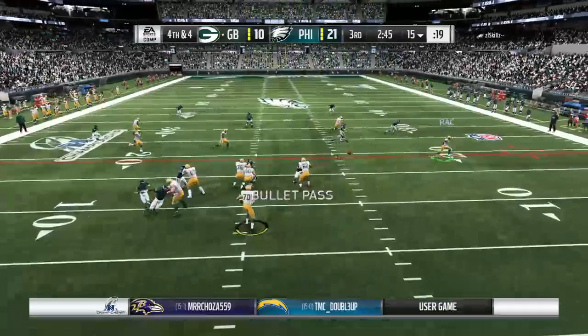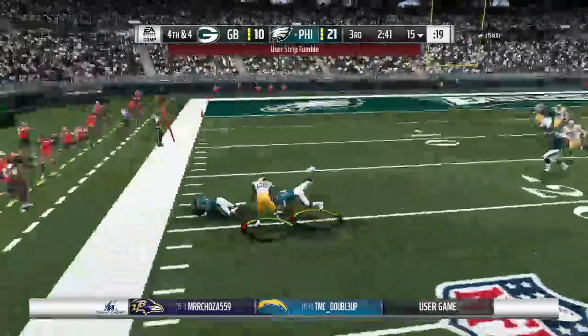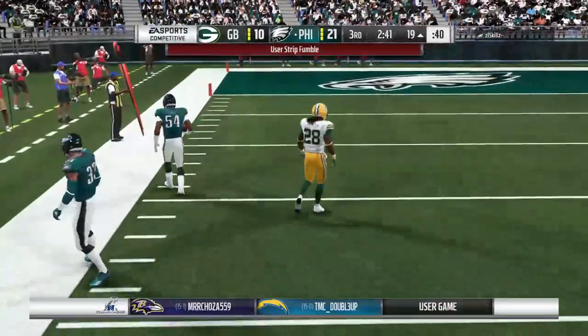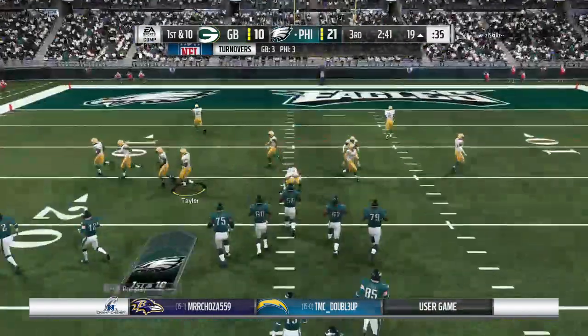They're indeed going for it as they look to throw. And he's going to have his running back. It's complete. And it's a fumble. And it's picked up by the Eagles. So they will set up shop. Excellent field position in the red zone at the 19-yard line.